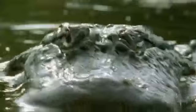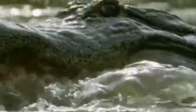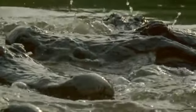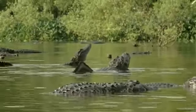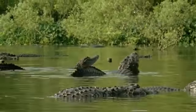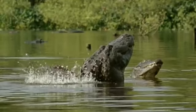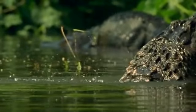As more and more males muscle in to settle status issues, mayhem rules. After all, there's a stretch of good breeding river at stake. Now the chorus starts. It's Alligator Style Fame Academy, where the winner gets the girls. But there's more to this concert than meets the ear.